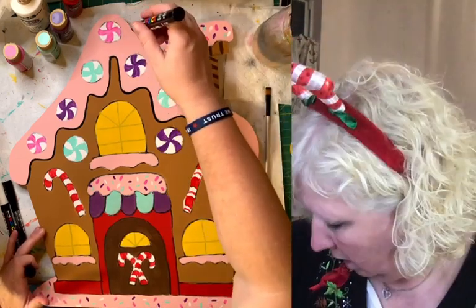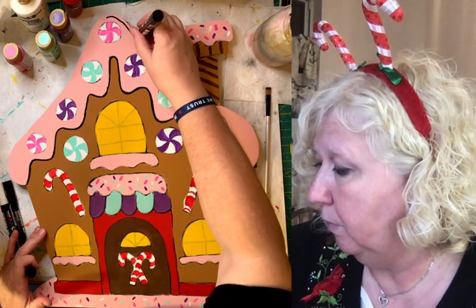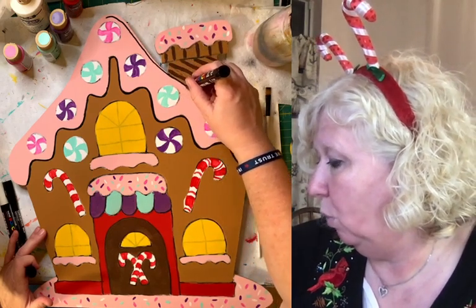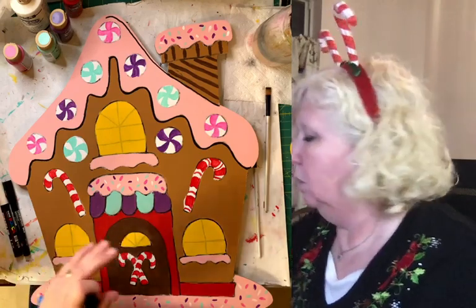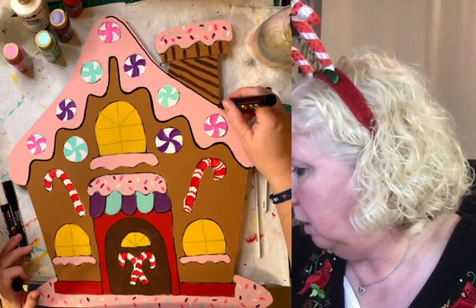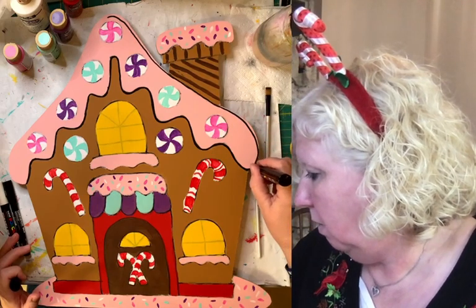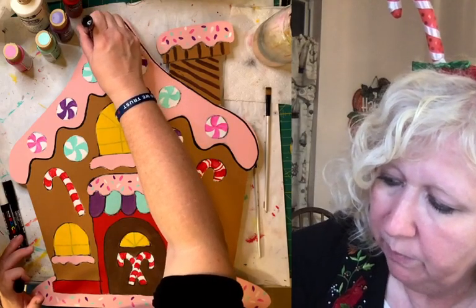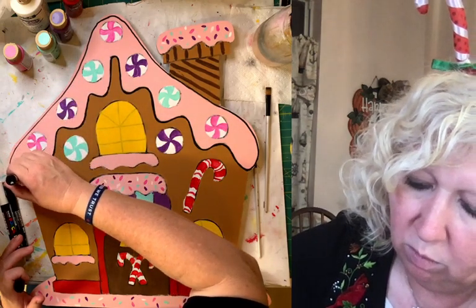Okay, now I'm going to start at the top, then I'm going to come down. Catching the line that did separate, and I just drug my finger through the chocolate color. Well, that wasn't very good. I'll have to go back and touch that up. All right, so bring that around, and then I'm going to come down this side of my roof line and around.